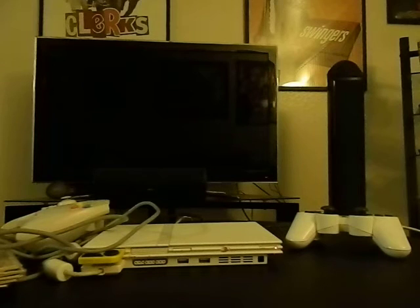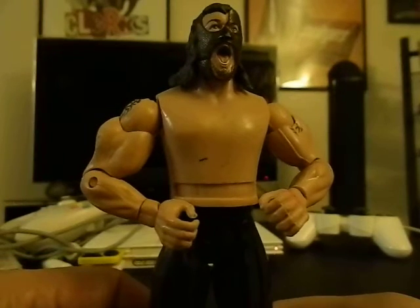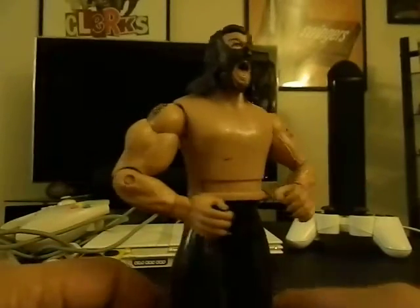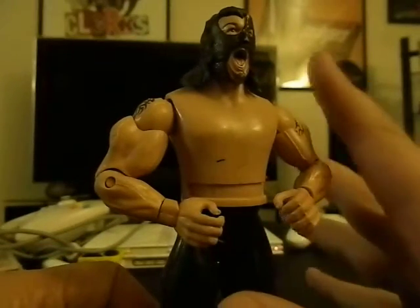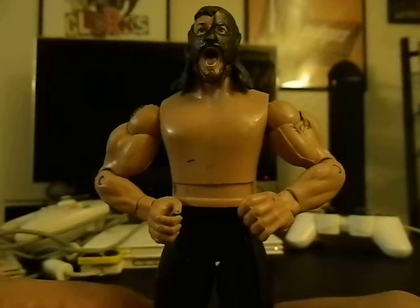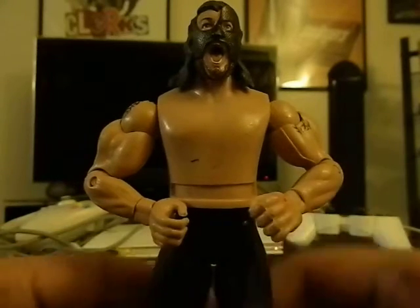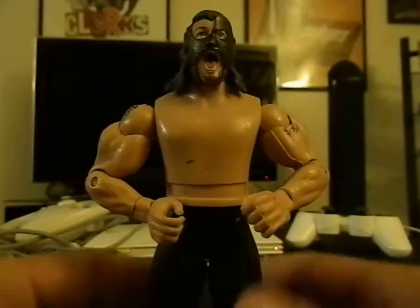Okay, so next I'm going to quickly show you. There's 3 figures that I bought, 1 for Carlos and 2 for Overlord. So first for Carlos, I got him this Abyss wrestler. Okay, and I think he was like $1 when it came down to it because there was this one lady who just had a massive toy collection of so many random toys, and she just told me to start picking and dumping them.